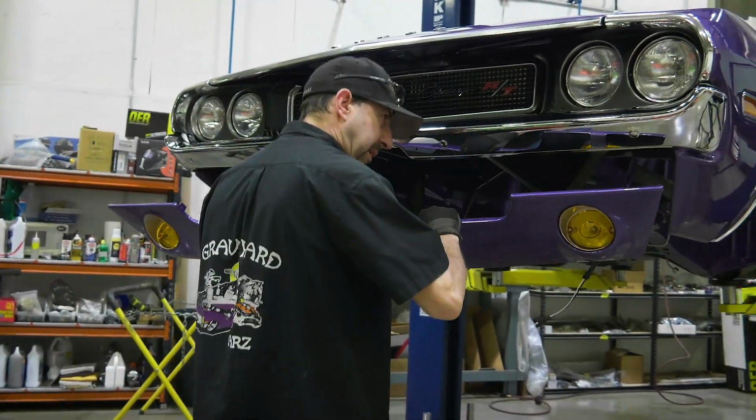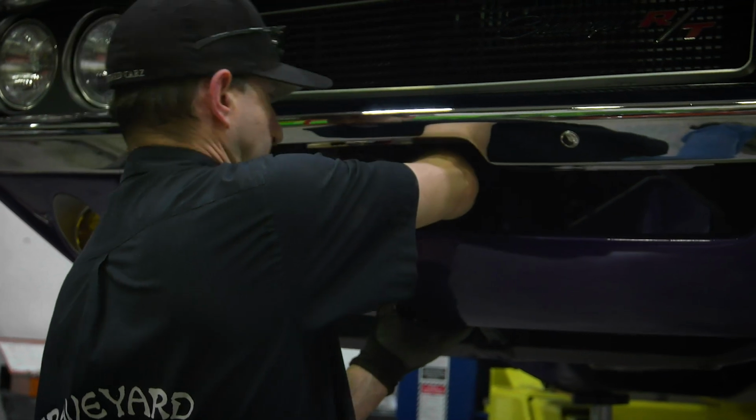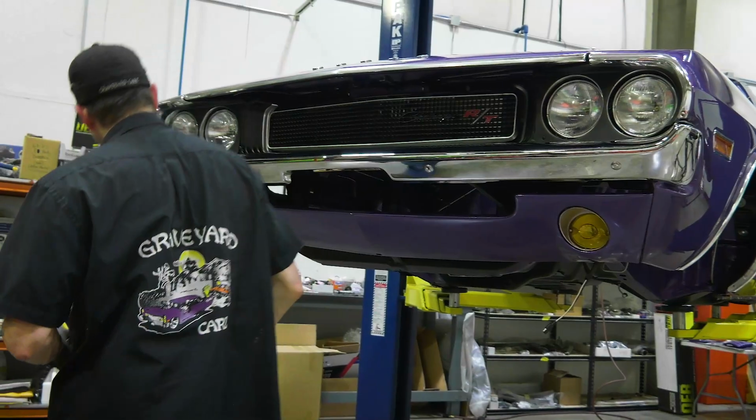Before we get our drivetrain installed in the 70 Dodge Challenger, I'm actually going to install the front valance. Front valance is really easy to install. The only thing you've got to really watch out for is chipping paint. If you chip the paint, it's going to be hot.